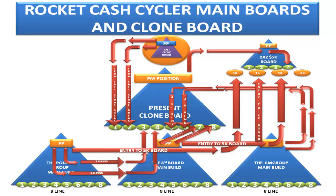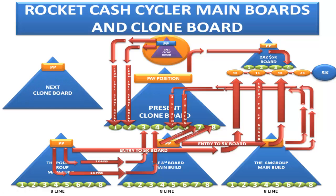Now let's continue. So they came in and they paid $1,000 to the top person on the 2x2 on the clone side, another $1,000, and another $1,000, and at the end, the fourth position, $2,000. That basically means we now have been paid out $5,000. Not a bad payday. And we say that you are going to get in the main boards and the clone boards to the $5,000 within around 60 plus days.